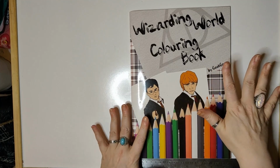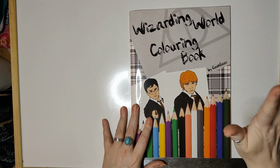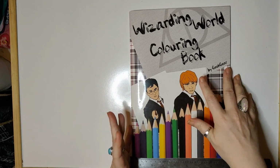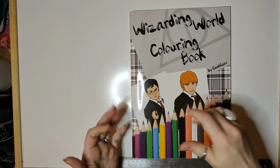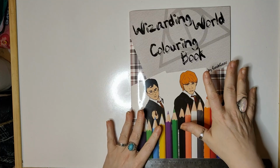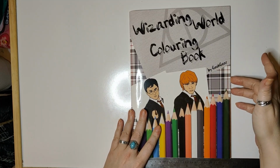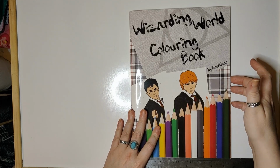Right. Obviously, I love this book. I'm complete Harry Potter mad. I love the Wizarding World. I love the escapism. So, big thumbs up on that one. As I said, I'm not sure whether you can purchase it. You can possibly, people might be selling their ones off if they weren't into Harry Potter.